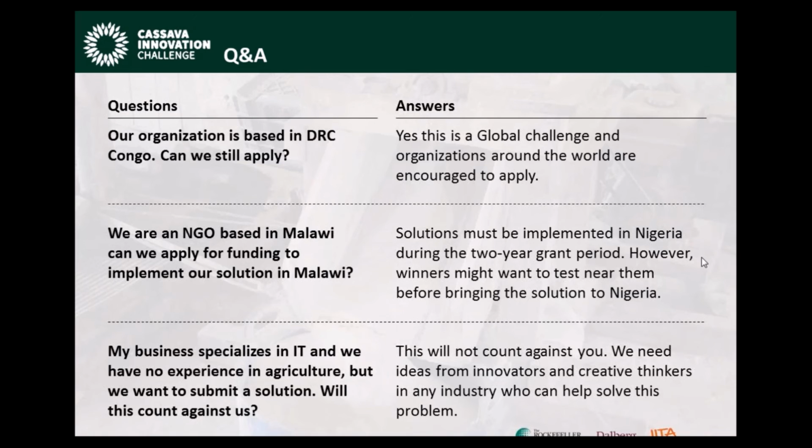However, because the grant money will come from a U.S. foundation, we are restricted by U.S. Department of Treasury OFAC rules from granting funds to organizations in certain countries. Please visit the U.S. Treasury Sanctions Program and Country Information page for a list of OFAC sanctioned countries.